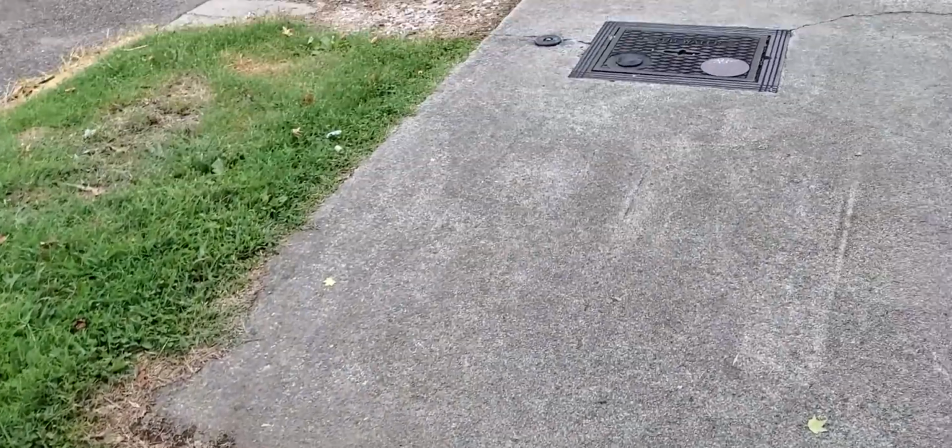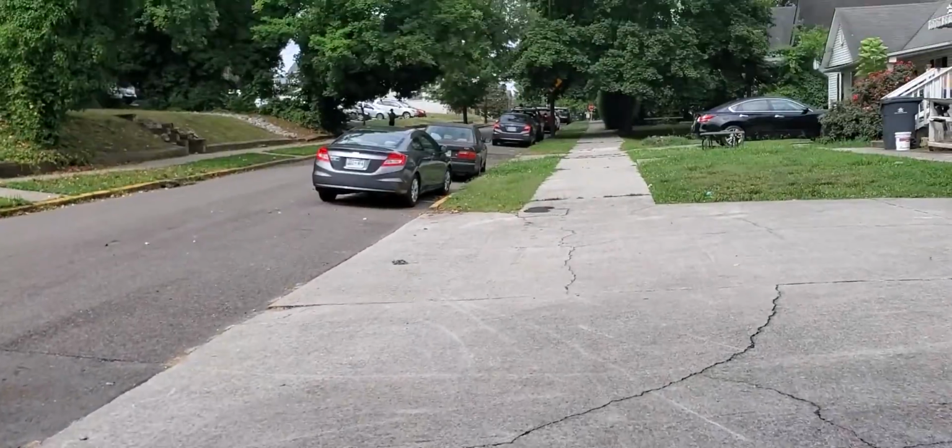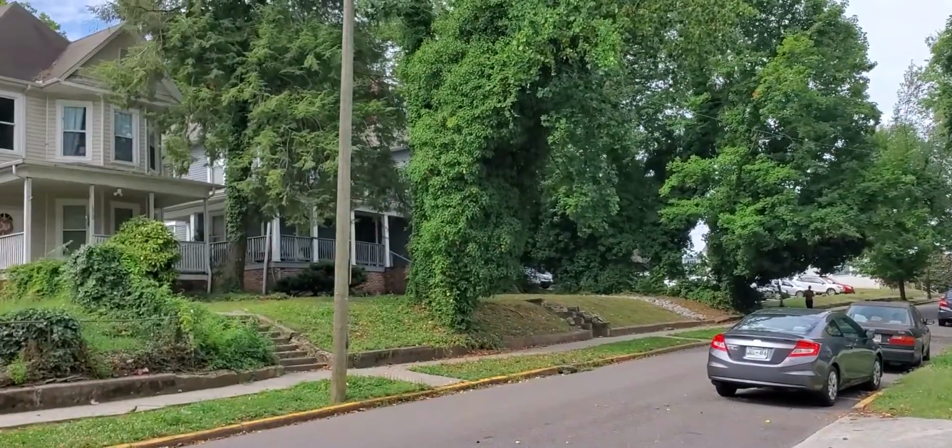Our new walking route in Knoxville. Cute little neighborhood.